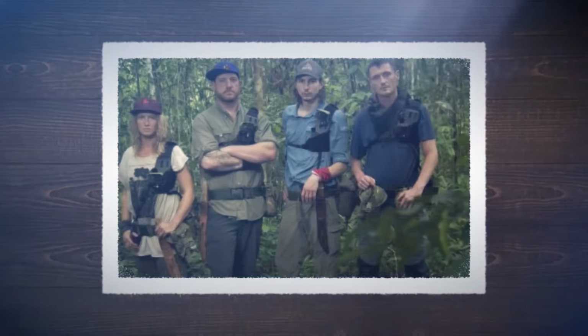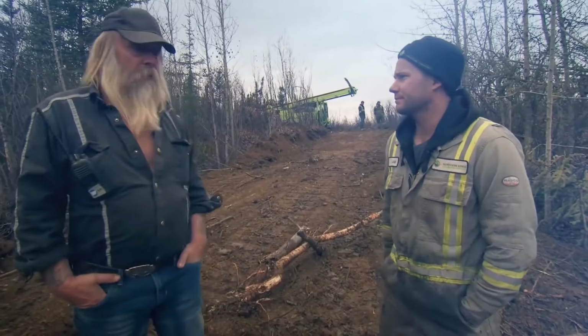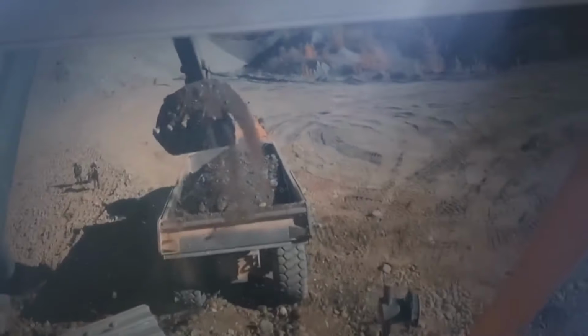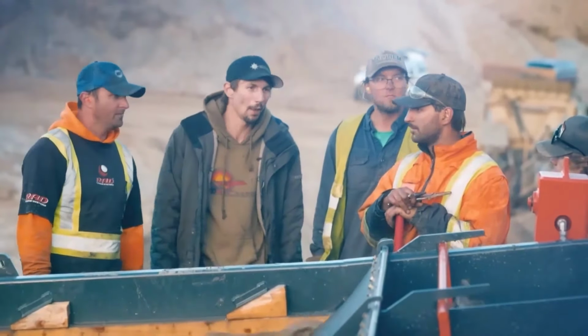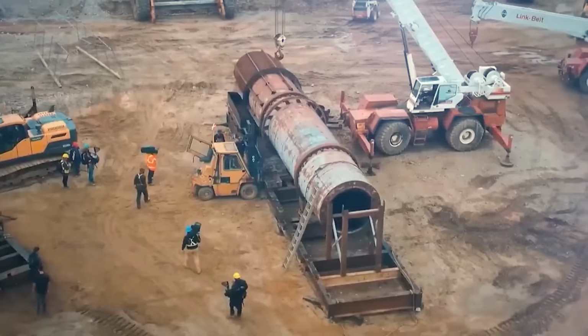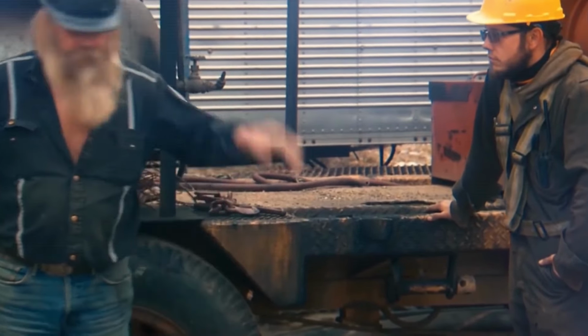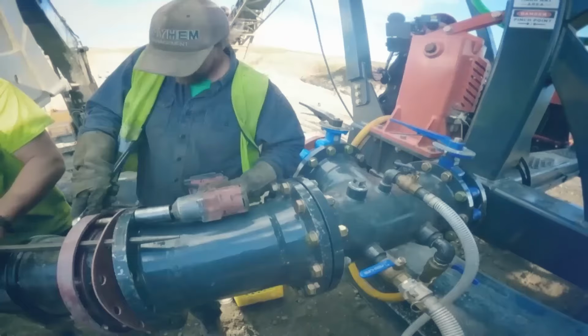For 2 straight days, they ran the plant, hoping for a solid payoff. Then came the moment of truth, the weigh-in. The results are in. The final gold haul, 125 ounces, about $250,000. Not a bad start, but also not enough to hit the lofty season goals. Now, the pressure was on more than ever. The question remained, could Parker turn this around? Or was disaster waiting just around the corner?